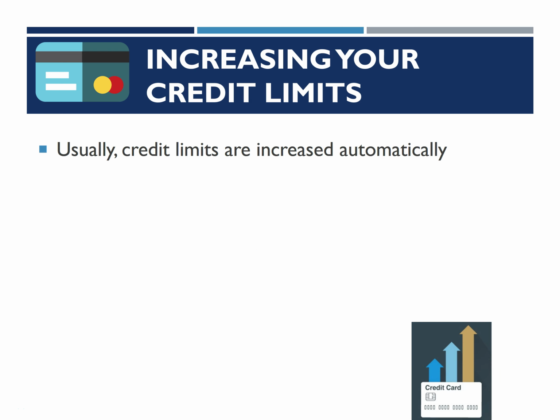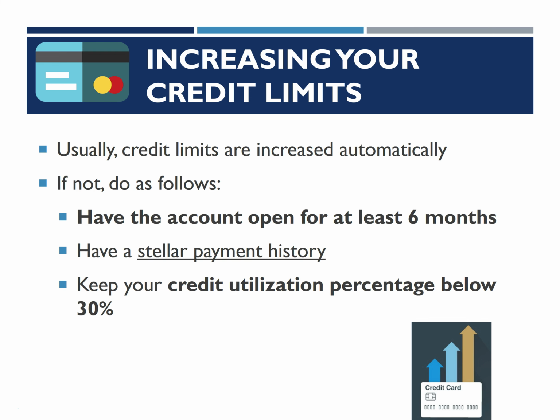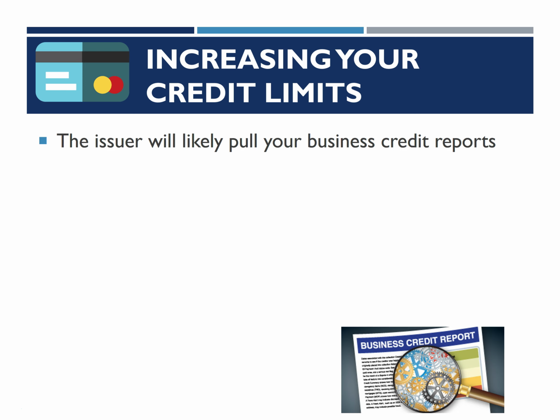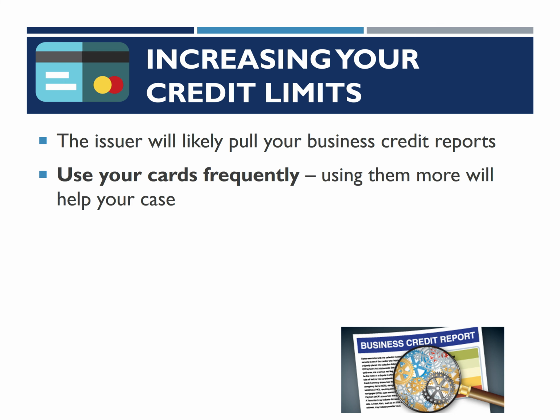Usually, credit limits are increased automatically. If not, do as follows. Have the account open for at least 6 months. Have a stellar payment history. And keep your credit utilization percentage below 30%. And ask customer service. Just call them. The issuer will most likely pull your business credit reports, so use your cards frequently, as using them more will help your case.